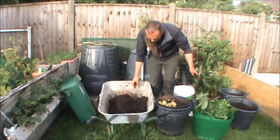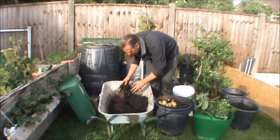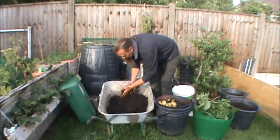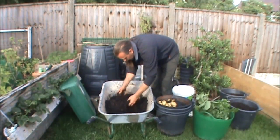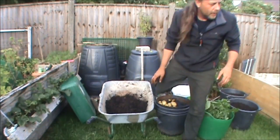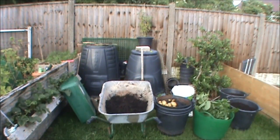I'm just curious. I'm going to do one more pot, and then weigh the two together, and we'll see what sort of weight we get. I'll pick one that's a bit small.